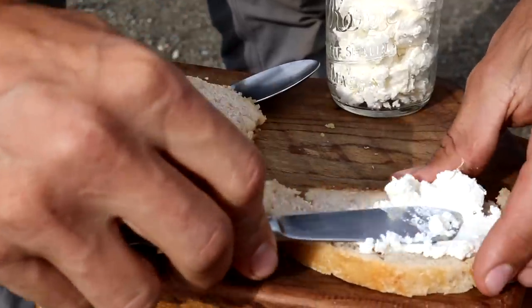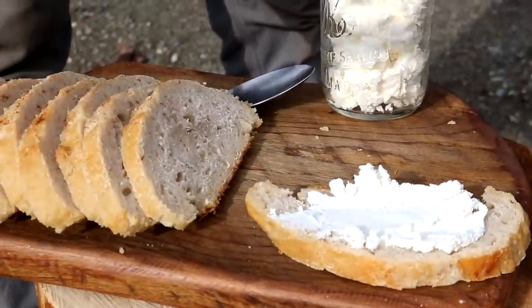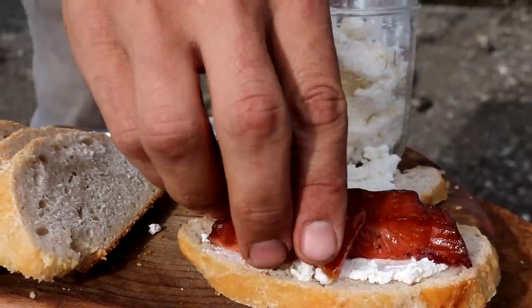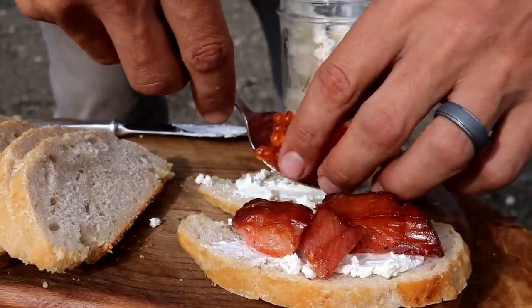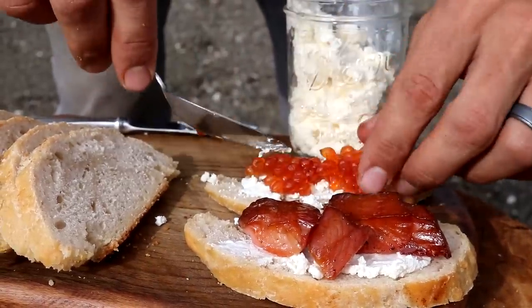We got some sourdough here. We're gonna do a little bit of kefir cheese on it. This one's getting the candied pink salmon. This one's getting some of the smoked salmon eggs. This is from the pink salmon also.